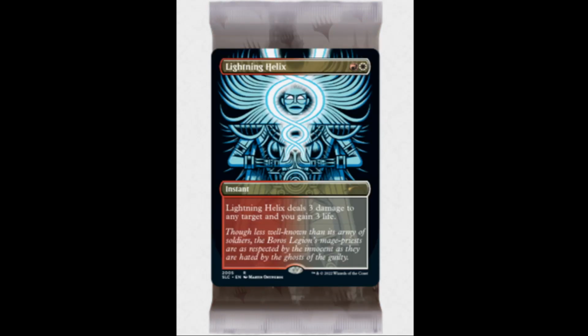Next we have good old Lightning Helix. This is a mainstay in Modern for a very long time, even today. Deals 3 damage, you gain 3 life for a white and a red. Awful art, don't like it. We've had plenty of other art that's been sexy. This is not that, and I'm not happy about it.